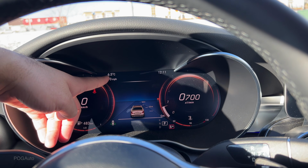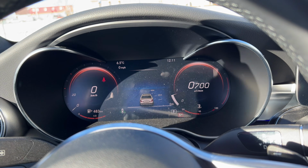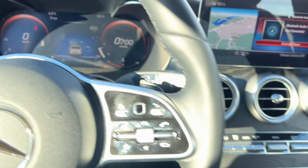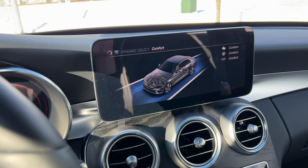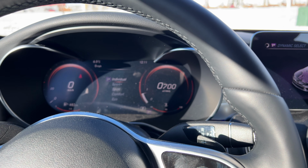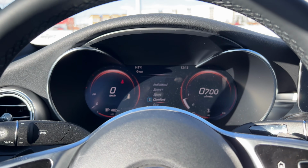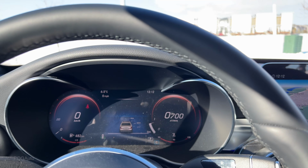Here you can also see the temperature, the speed in miles per hour and also kilometers per hour, the time. The Sport Plus we're on, we can select this separately here. So if I push down, we can switch to Sport. It also shows it here: Comfort, Eco, and then I have to go all the way back up for Individual. So it shows it nicely over there. Personally I like it in Comfort. That's how I drove my personal C-Class, the 2018 C300.